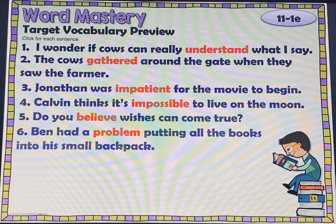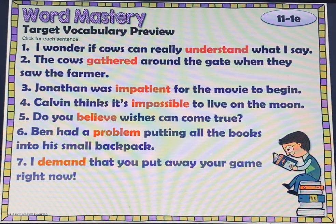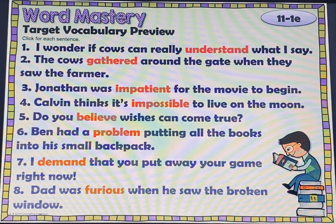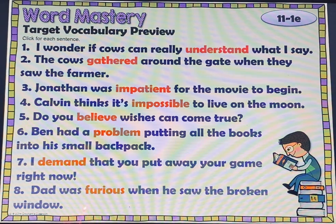Ben had a problem putting all the books into his small backpack. I demand that you put away your game right now. Dad was furious when he saw the broken window. Okay, so again, go ahead and practice reading these sentences until you can read them with fluency, and then you can push play.